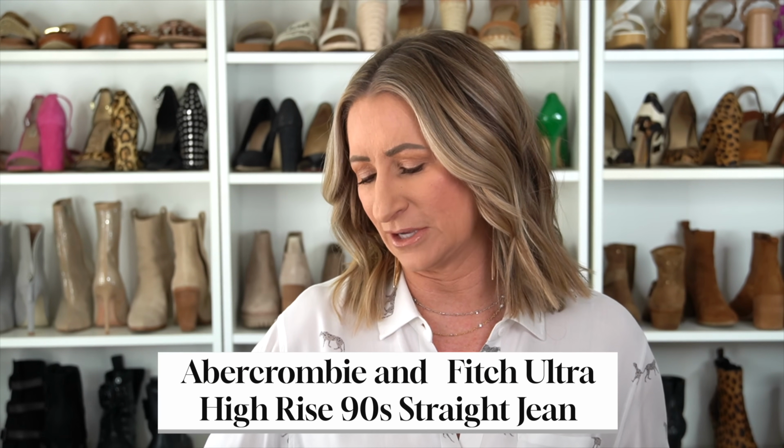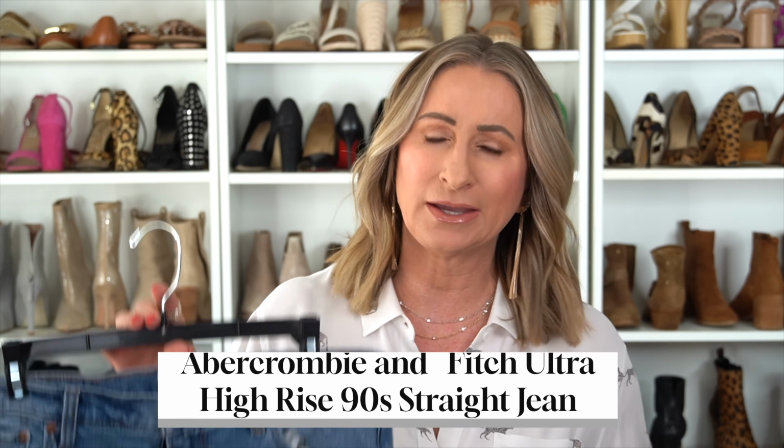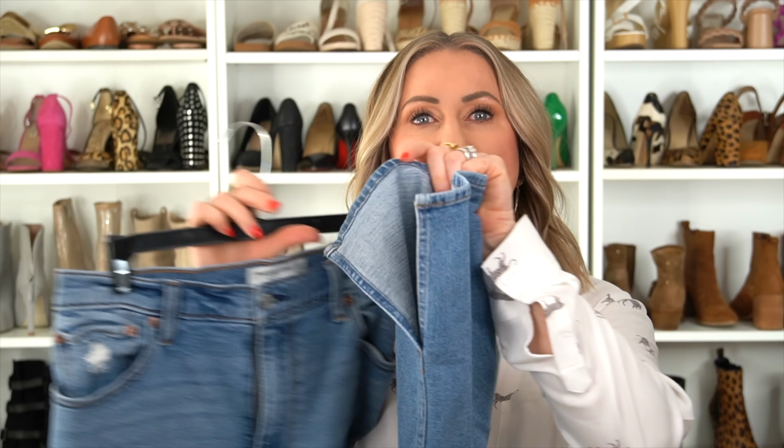The last pair of straight leg jeans I'm going to talk about are from Abercrombie & Fitch. Abercrombie's names I find are very deceiving. So this is a straight leg jean. It is a straight leg jean with a side slit hem. Now I have this pair. I also have a pair that has a slit on the other side. I think I also have these in black.